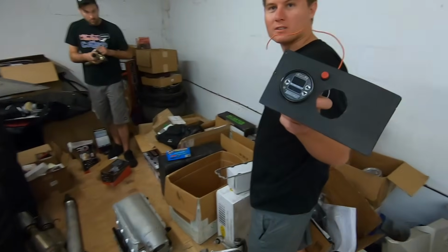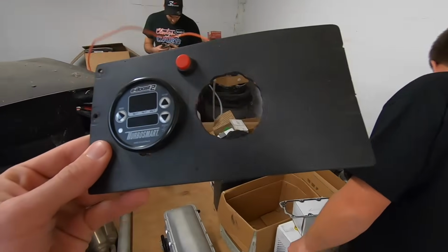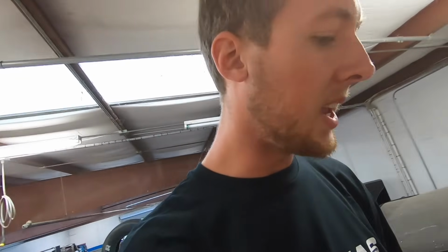Your boost by gear? Ooh, boost controller. Yes. Hell yeah, dude. That's a good find. Okay, so we got the wastegates, we got the intake, we got the boost controller, the injectors.